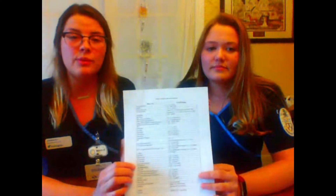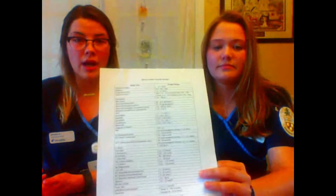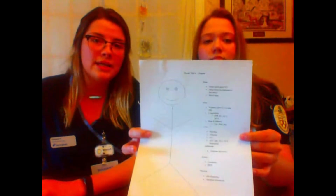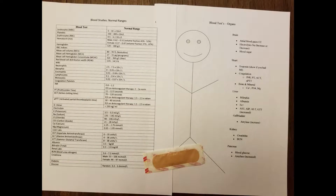As a new nurse graduate, it's very helpful to have an outline chart with all the normal values. The reason we would include this is because as a new nurse, we may not have all of the normal values memorized, and it is really important to recognize when something is out of defined parameters. So we are also including a blood test outline, which breaks down what tests are used to analyze the functioning of what parts of the body, which is also really important so that when you're reading your lab values, you know what it is reflecting.